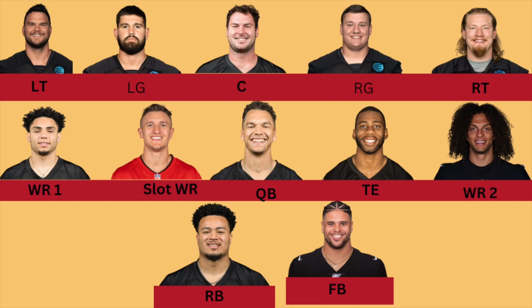On today's episode of reviewing the Atlanta Falcons offensive depth chart part 2, we're going to talk about the wide receivers room.